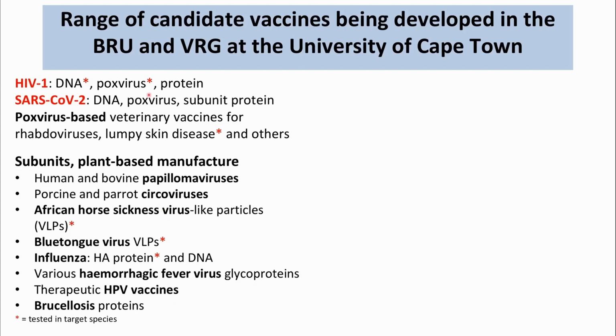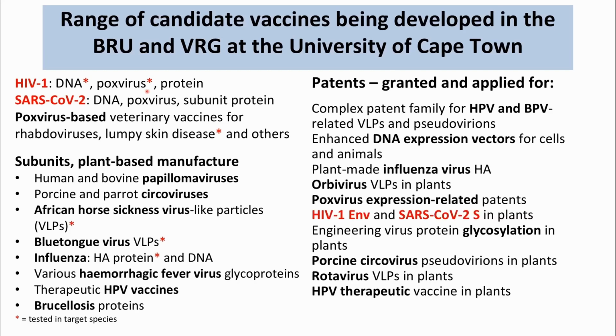I note that all the red asterisks denote vaccines that have been tested in the target species, which for DNA and poxvirus versions of HIV include humans. This activity doesn't only give rise to vaccines, of course, it gives rise to patents.